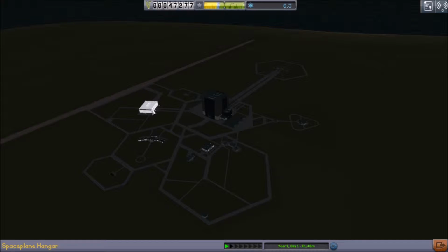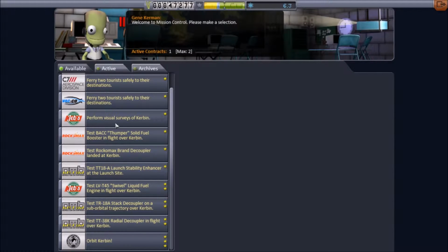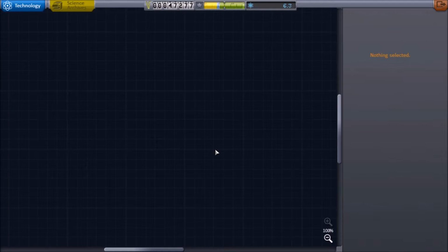And then, I don't even know. Let's go to the research department. Nope, the mission department, mission control. And see what we can do. Thumper solid fuel booster. Is that the big one? I hope it's the big one. Because if that's the big one, I'm totally going to do this. Should probably figure out if that's the big one or not.